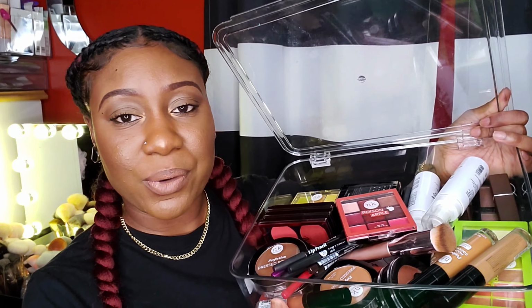So I have this container right here, and I have all of my Nicka K products in here. Like I said, I think I'm missing a few, but I got so much stuff I don't even know, girl. I didn't feel like going through everything, so I just picked out what I can remember. But yes, I have a lot of Nicka K products.